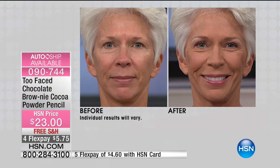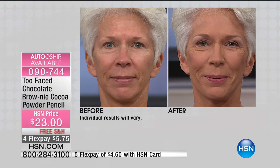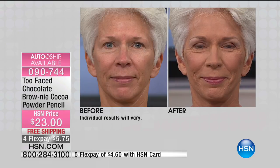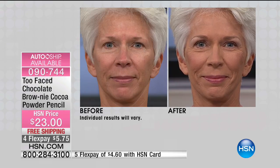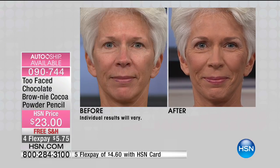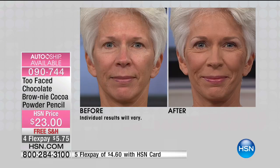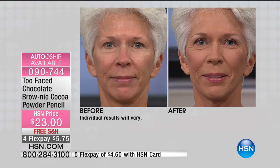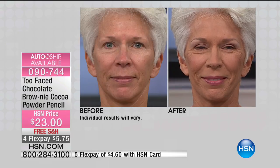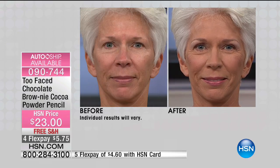But look at Norma's before and after. She's got the little, as a lot of us do, the tadpole. You see half a brow, and you don't really get to see her full beautiful eyes because your brows frame your eyes. Think about that. It's like a beautiful painting with no frame. So now we've got the gorgeous frame around her Picasso's. How about that? But I'll tell you right now, this pencil does not budge.